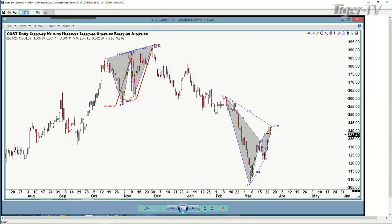It looks like it's been in a strong downtrend since December. The only thing that will change it, Gary, is if we get above 350 a share, then I would say it's got a pretty good chance of making it to the upside. But right now, I couldn't touch it other than from the short side. That is a nice Gartley that we just completed here. It's right at the 618 of the previous high. That's the kind of thing that we like to see.